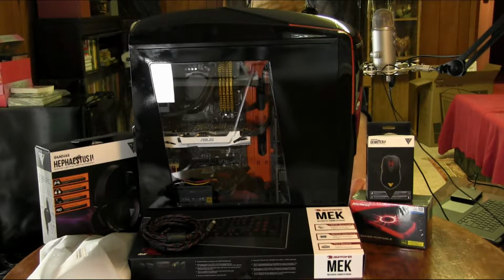Yeah, so I figured for $5 it would be a good idea to go ahead and get them in case I need them. And then along with the computer, they had a special where they threw in a free Game Dias Demeter optical gaming mouse. Now, it's not the best gaming mouse out there, but honestly, for a free add-on, it's pretty decent. I'm happy with that as well.